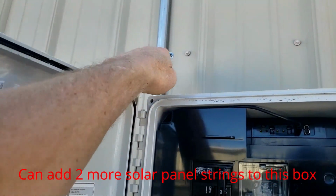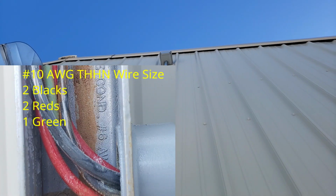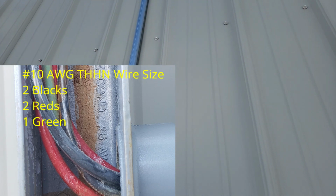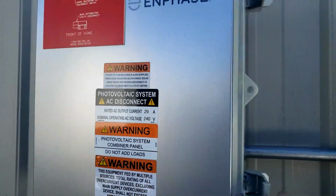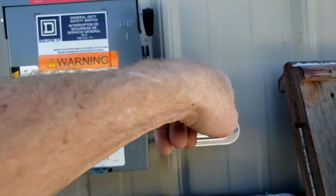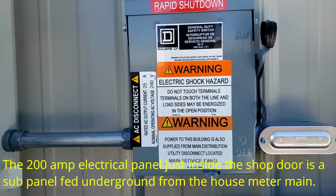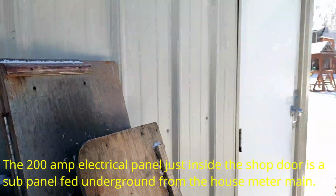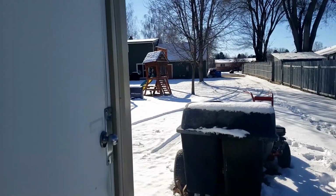That power from the solar panels comes down from the box up there into the N-phase combiner panel, goes through a shutdown or a safety switch, and then directly into the back of the electrical panel. There's nothing at the house. This is actually a sub panel that's fed through a 200 amp meter main over at the house, underground.